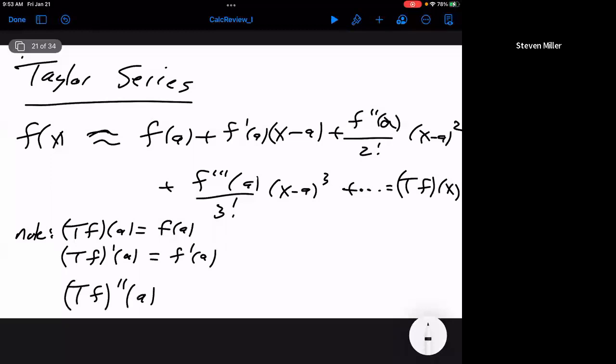If we take 2 derivatives, we get f double prime of a. So the whole point is that this infinite sum is supposed to approximate our function. And the more terms we take, the better approximation it should be.